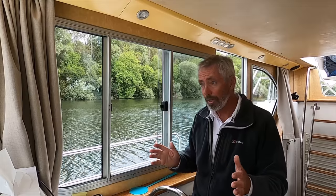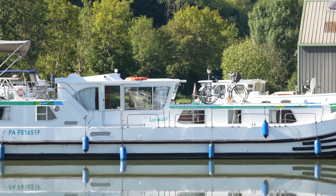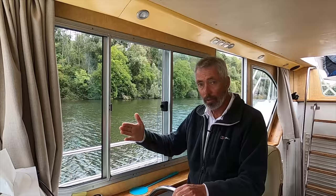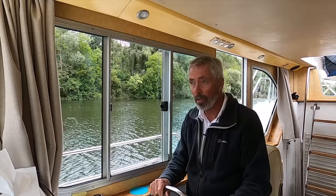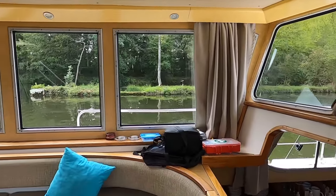But they're well and truly rubbered up with rubber fenders built into the side of the boat, different lower down for the locks and higher up for coming into the lock walls. And the bow is well protected too, so if you're just pretty gentle with her, I think most people can get along with handling this kind of boat. And it's a really fun way to see France.